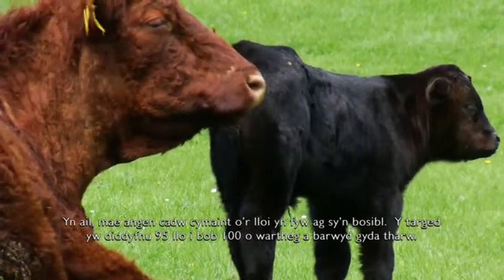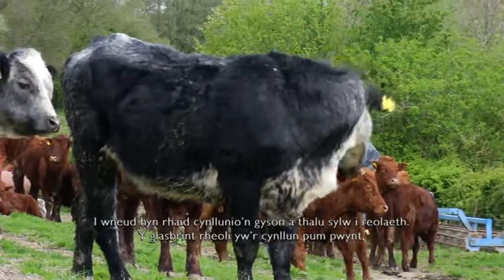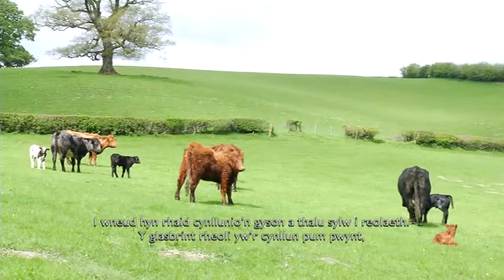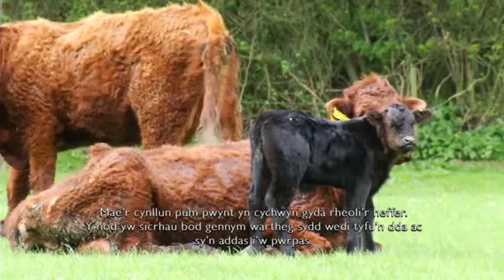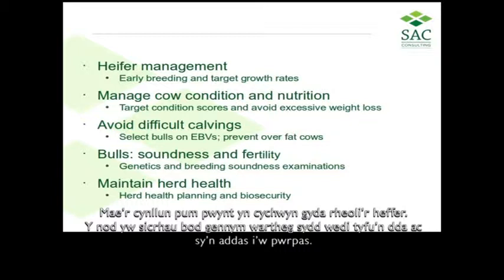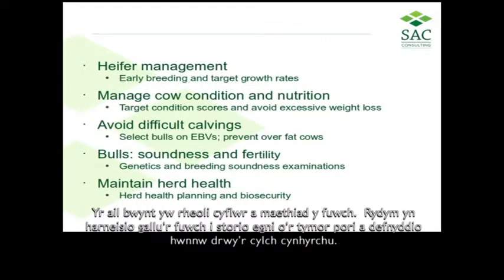The target for this is to wean 95 calves per 100 cows mated, and to achieve this objective, consistent planning and attention to management is essential. The management blueprint is the 5-point plan. In the 5-point plan, we start with heifer management, and the objective of the heifer management programme is to ensure that we get cows that are well grown and fit for purpose. Heifers reach their target bulling weights and are selected on their ability to calve easily by using bulls which have their EBV positive for indirect calving ease.